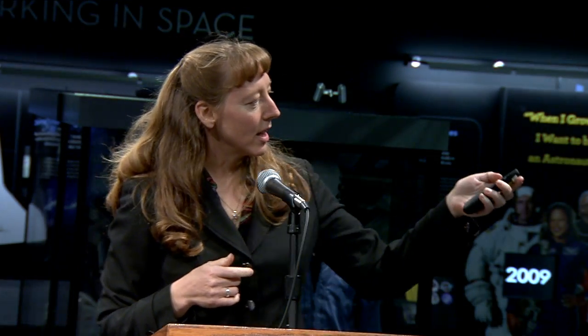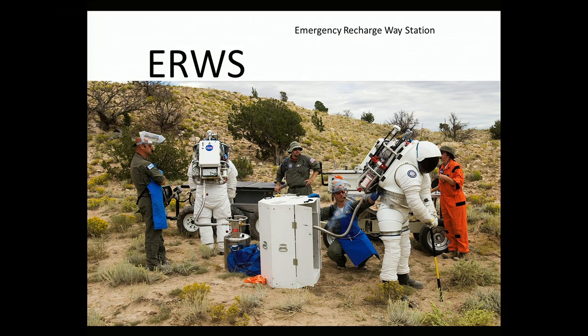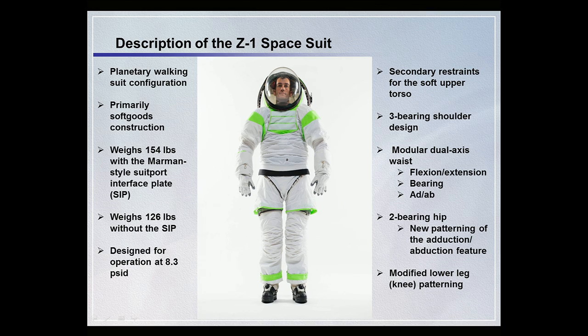Okay, and then one of the things you're going to want to do when you go to other places is understand if there was a history of life or capability of having life in that place. And so here's a tool that was developed at the Marshall Space Flight Center to search for life that we're demonstrating. Okay, and then here's recharging your backpack. Here's doing some night operations.